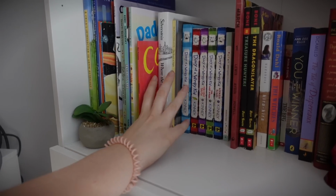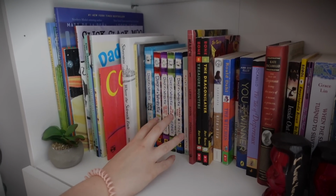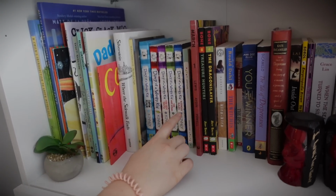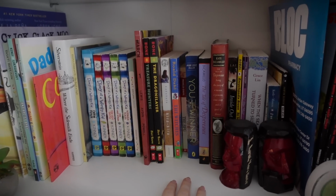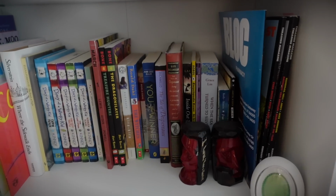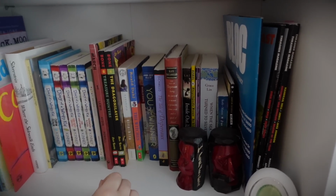Shel Silverstein, duh. Then we have an extensive collection of Diary of a Wimpy Kid novels. These are actually my boyfriend Josh's. We've got Jenny B. Jones, the March graphic novels, Bone graphic novels, and then these right here are more of the middle grade, older children's books, like chapter books.